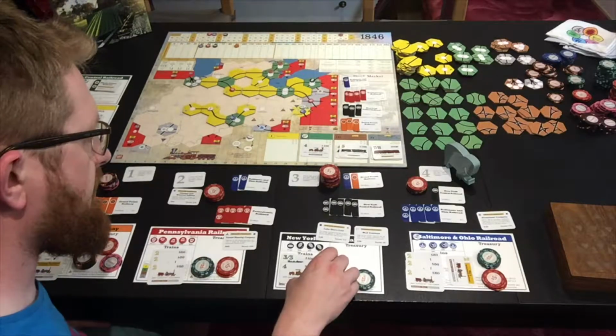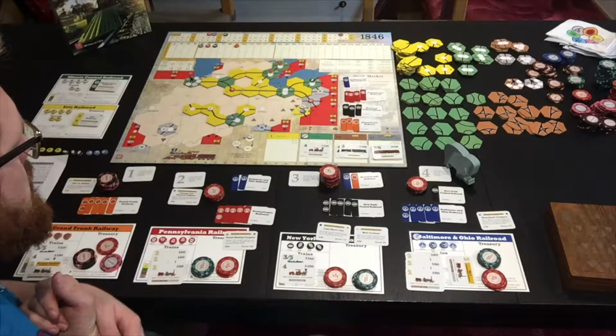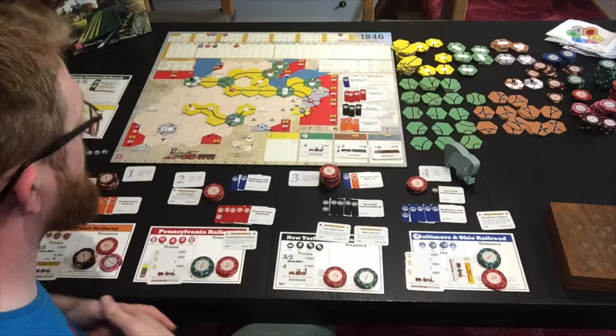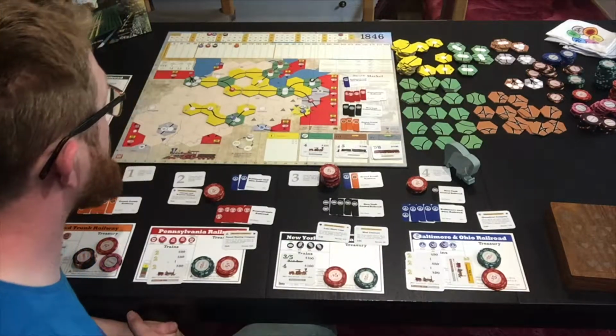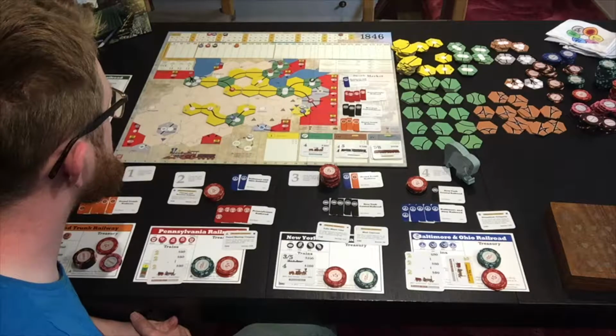Yeah, and then I'm going to run my train. My other choice is to buy a station, which might be helpful if I want to try and increase the number of stations I can hit.